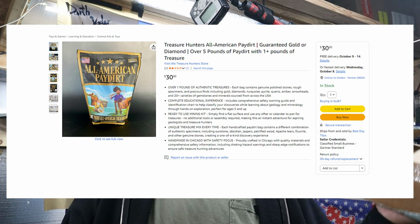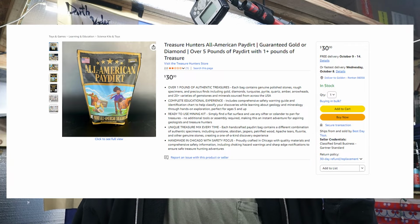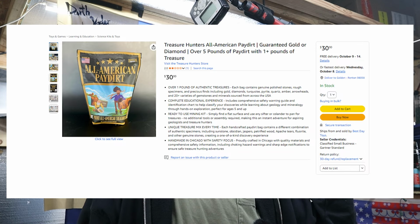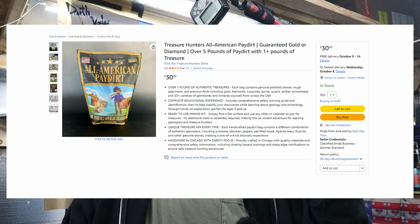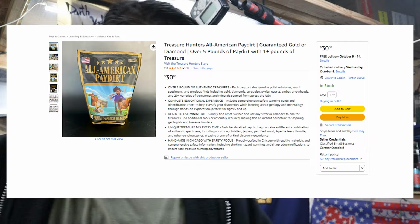Ready to use mining kit. Simply find a flat surface and any sifter and colander to pan for treasures. No additional tools or assembly required, making this an instant adventure for aspiring geologists and treasure hunters. Unique treasure mix every time. Each handcrafted pay dirt bag contains different combinations of authentic specimens, including sunstone, obsidian, jaspers, petrified wood, apache tears, fluorite, other genuine stones, creating a... I'm done. Handmade in Chicago with safety in focus.